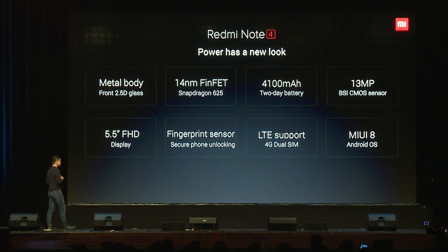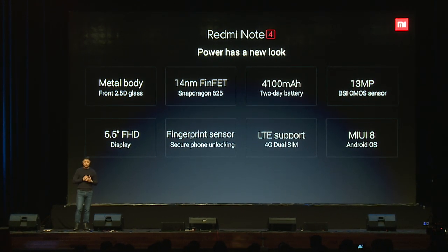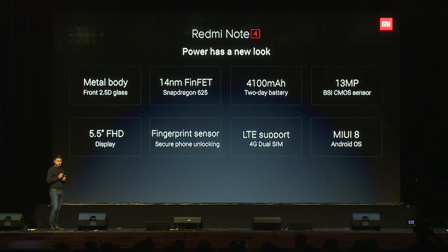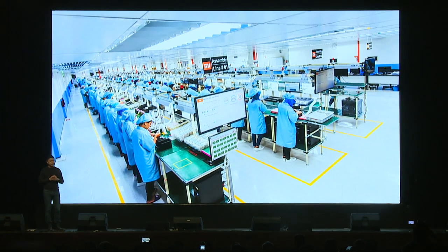Sum it all up, Redmi Note 4: premium metal body with 2.5D glass, Snapdragon 625, based on 14-nanometer FinFET technology, 4,100 milliamp-hour battery, outstanding thermal performance, big camera upgrade, zero compromises. And the best part? Redmi Note 4 is made in Indonesia by our manufacturer, Senusa.